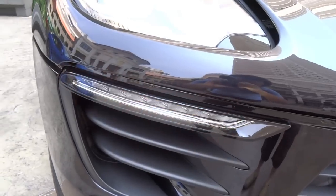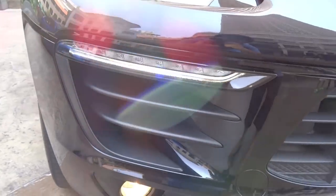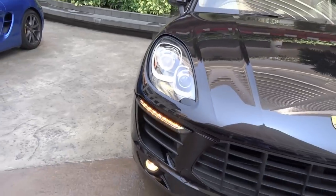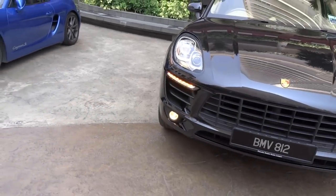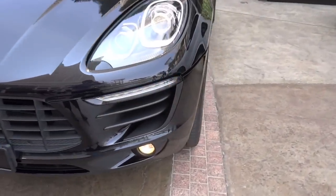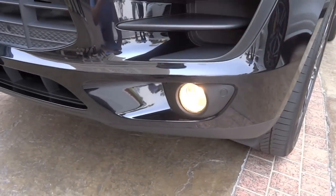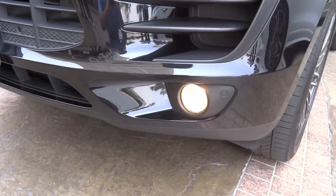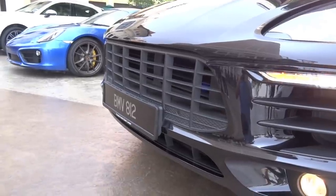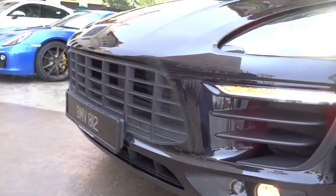Porsche Active Suspension Management, PASM, is standard issue for the Macan 2.0L turbo in Malaysia. PASM basically adjusts the Macan's damping force according to the current situation while driving. There are three modes to choose from: Comfort, Sport and Sport Plus. The Macan name is derived from the Indonesian word for leopard.